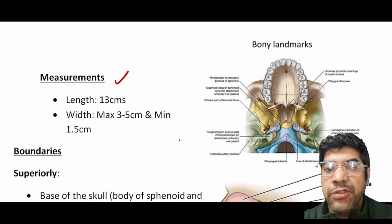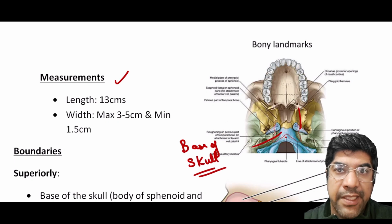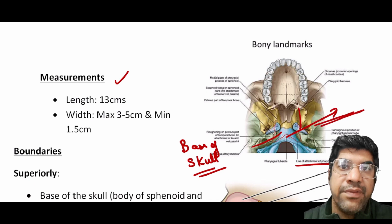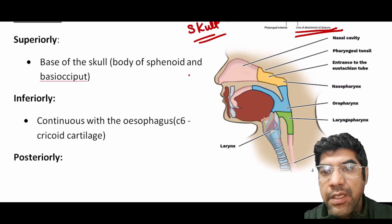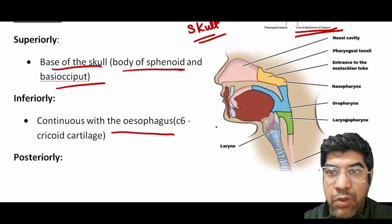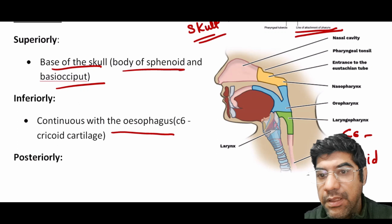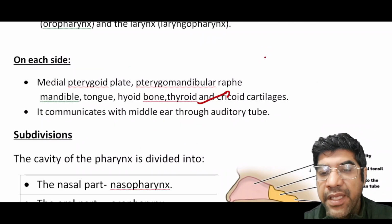So what are the boundaries? It extends from the base of skull, the region that represents the line of attachment of the pharynx. So it basically extends from the base of skull to the soft palate. And inferiorly, remember, it continues with the esophagus at the level of C6 and the cricoid cartilage. So the pharynx extends till C6. It is continuous with the esophagus at the cricoid cartilage.